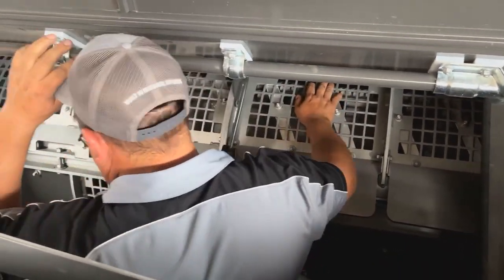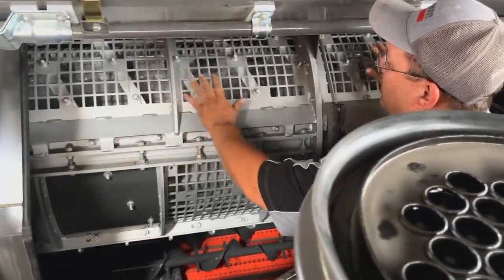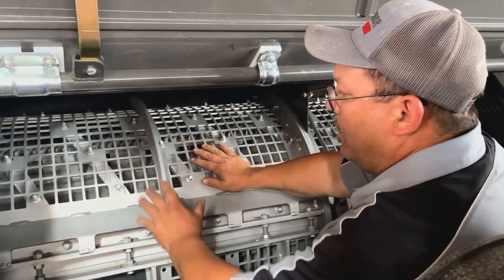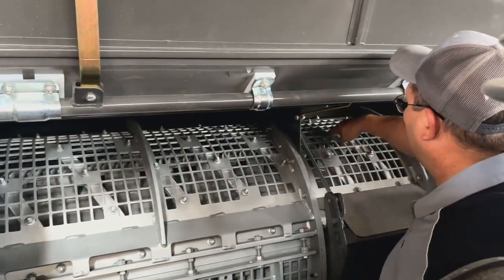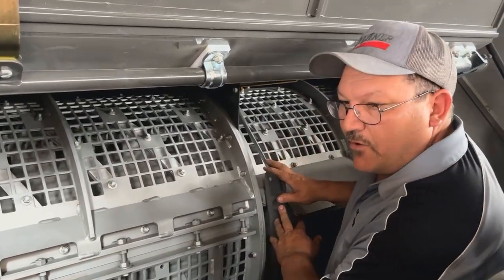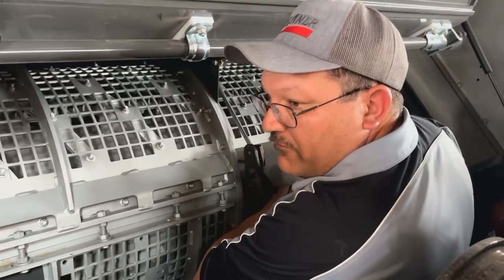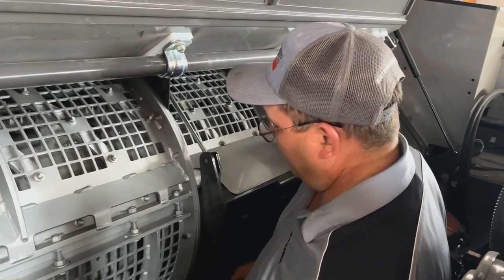All right, so as we jump in here, first thing we want to look at is cage wear, cage damage. If we pick something up, when we're cutting beans, we're sliding on the ground and things get in here. We want to make sure we've got good rasp bars, that we don't have any uneven wear. And if you've seen some of our other videos, they went through cage concave leveling. It's always good to look at that every year. The more level our concave is, the better grain quality we're going to have.